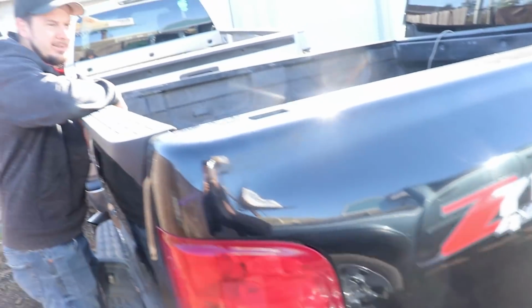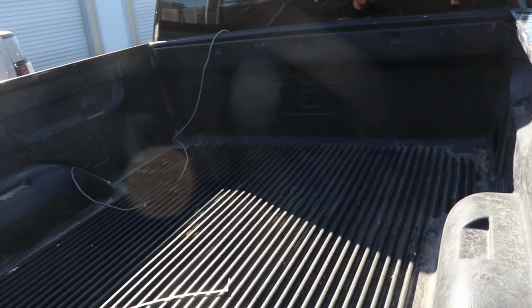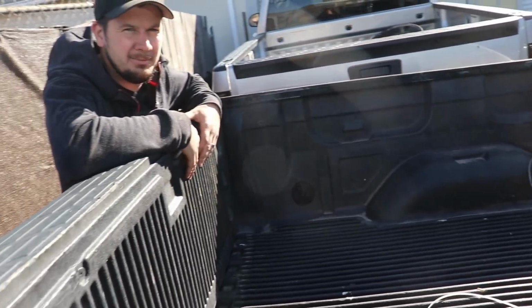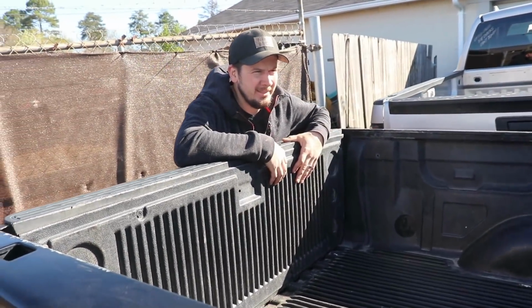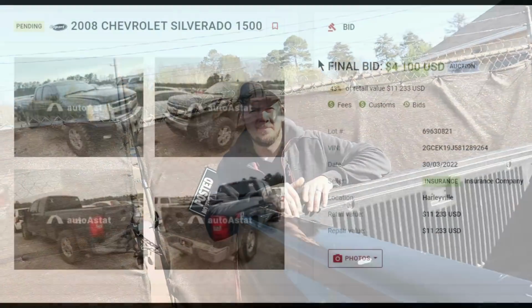And the bed has a cover in it, so that's pretty nice. Somehow, this is a Chevy, and it's got a GM bed cover in it. Not too bad. I think let's show them what we paid for it.